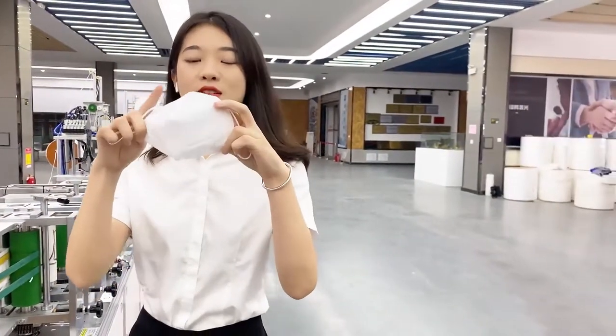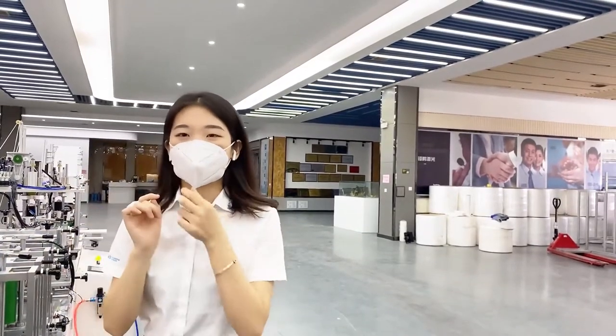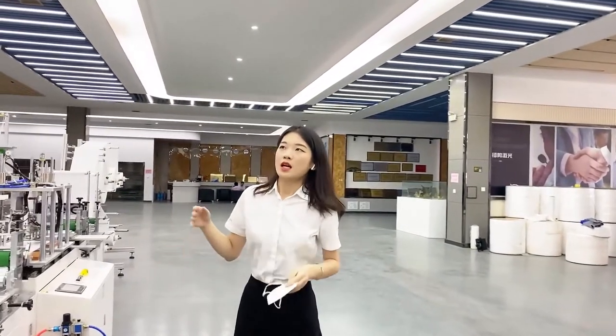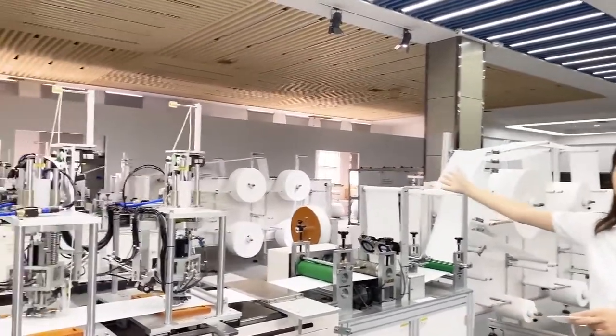The finished mask made by this machine. It's good, right? And this machine can achieve production speed up to 25 to 50 pieces per minute. And now our machine is installed.